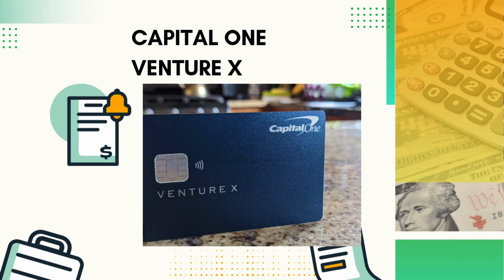Got it. So does Capital One have any other cards in this overall category? They do, actually. They have a slightly more premium option called the Capital One Venture X Rewards credit card. Venture X. Okay, so what makes this one more premium? Well, it's designed for those who travel a bit more often, the more frequent flyers, and it really amps up the perks and the rewards. Like the reward structure is pretty impressive.